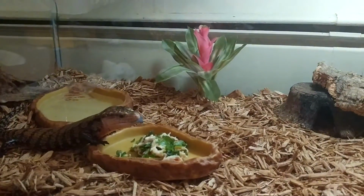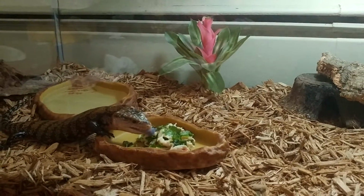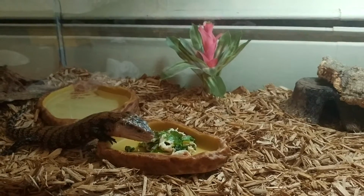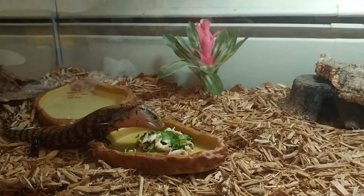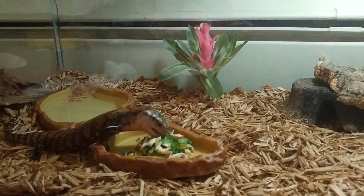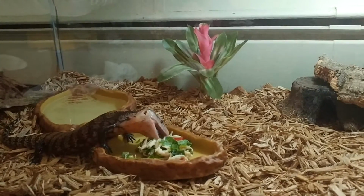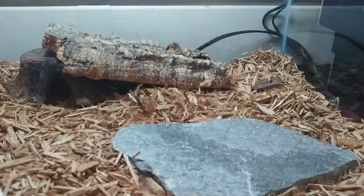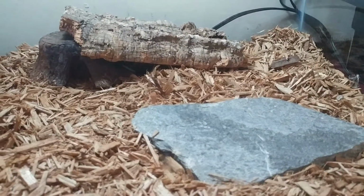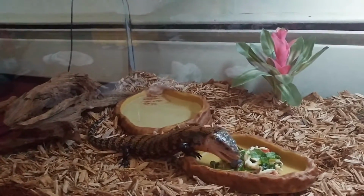So it gives a nice gradient where when I use the temperature gun at nighttime, it drops enough where it's not super hot and the animal's not like, oh my God, I can't cool down and actually relax. But it's not too cold where the animal's in any danger and where the heating elements wouldn't be able to compensate for that. They like their basking area around 90 degrees, and they like the rest of their tank to be in the upper 70s to lower 80s.